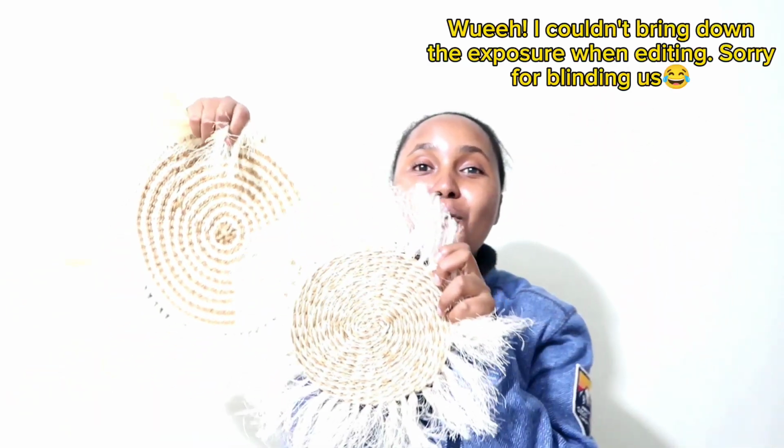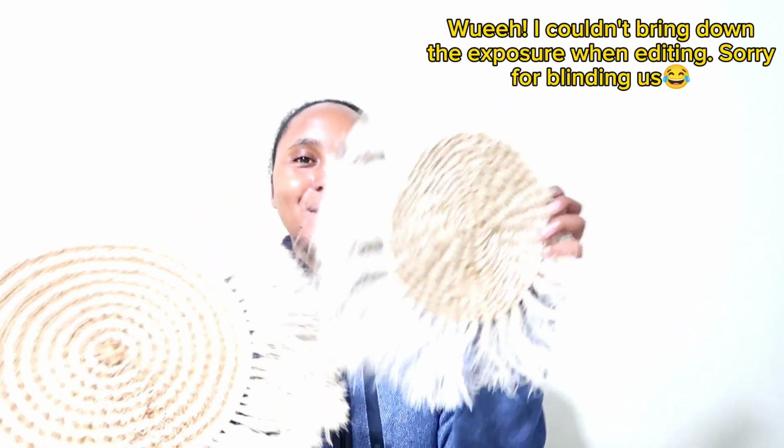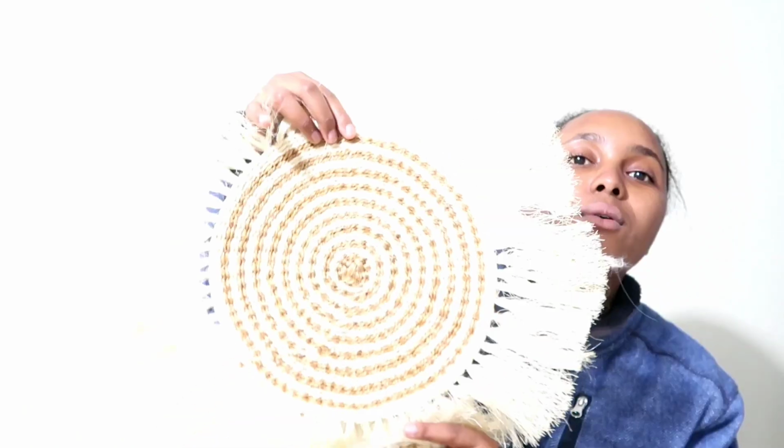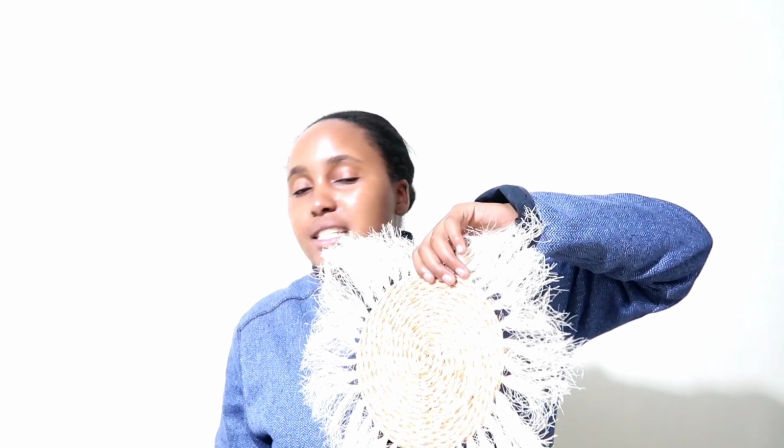Next, we went to Muariro Market. I think these things are sold in many places. But I bought this for my main table, and then we have this for my TV console, and also a third one, but the third one was decommissioned because where I'd placed it, it really didn't work out.